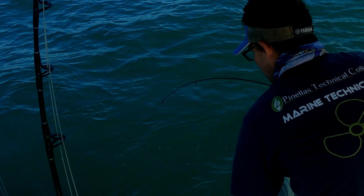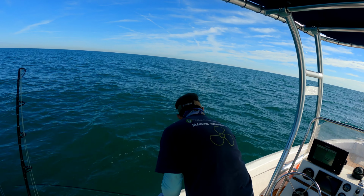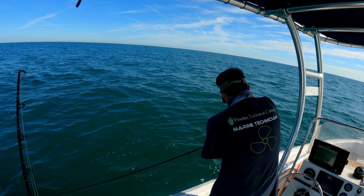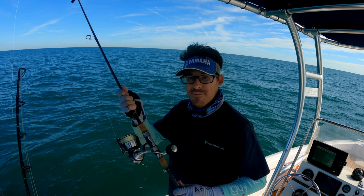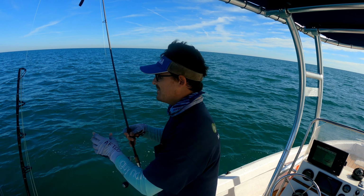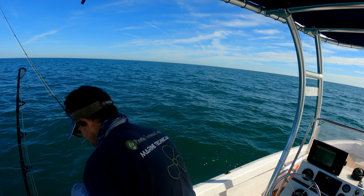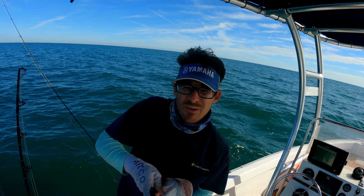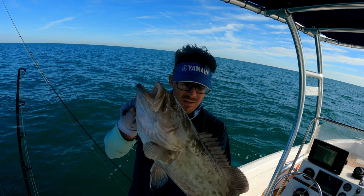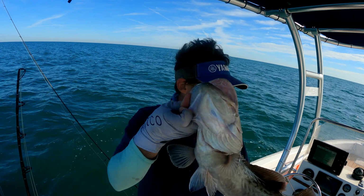I don't know if it's a keeper. Put on a 5,000 size reel, it's a nice fight. Groupers are closed, but if they were open, this is a 23-inch fish, so he's still got to go back.